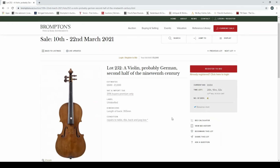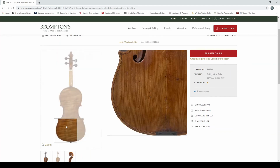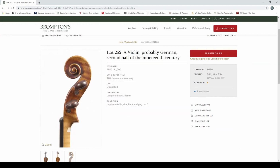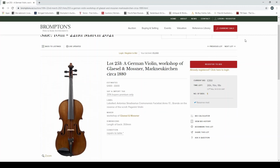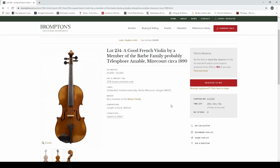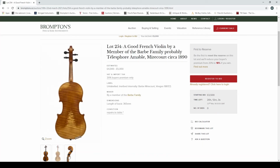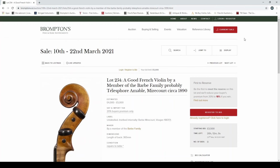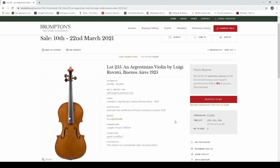A violin, probably German, second half of the 19th century. Four bids on that. 355, repair to table, ribs and peg box. And let's see. A German violin, workshop of Gleisel and Mosner, Markneukirchen, 1880. Good French violin by a member of the Barbe family, probably Télesphore Amable, Mirecourt, 1890. 365 back, quite large.